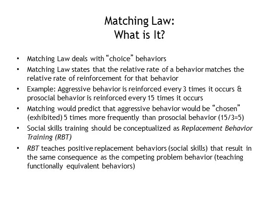Let's talk about the matching law. What is it? The matching law deals with the choice of behaviors. It states that the relative rate of behavior matches the relative rate of reinforcement for that behavior. So for example, if aggressive behavior is reinforced every 3 times it occurs, and pro-social behavior is reinforced every 15 times it occurs, matching would predict that aggressive behavior would be chosen 5 times more frequently than pro-social behavior.